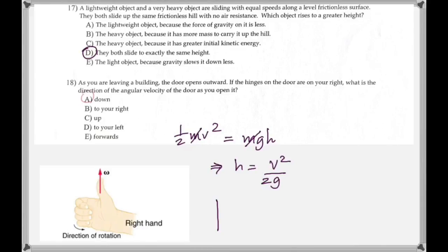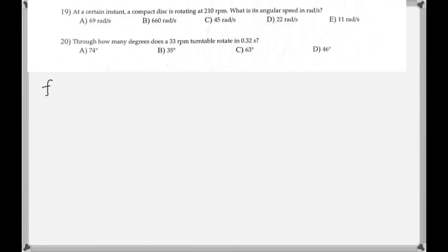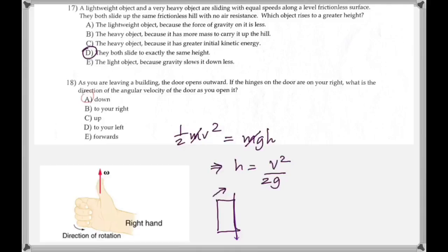Okay? Now in this case, you got to hold that right hand with the thumb down, because, let me try to draw a rough diagram. If that's the door, here are the hinges, and the door is opening outward, which means it's rotating that way. So you'll have to hold your fingers, closed fingers, in that direction, which means the thumb is going to be pointing down there. Therefore, the answer is down.